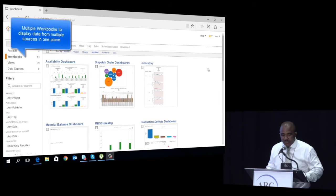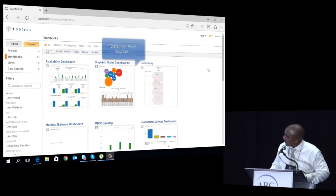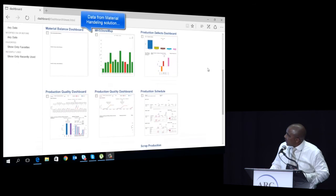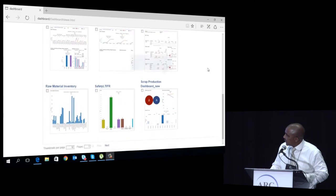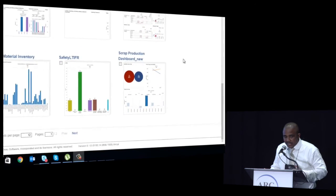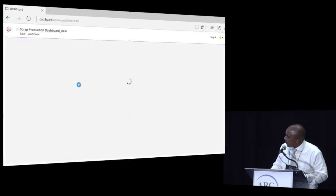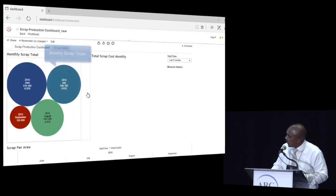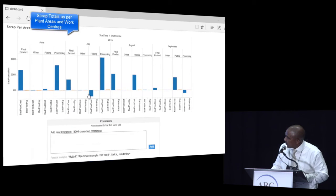These are now the dashboards, as I've been talking to you guys about. You would see that we've got data coming out of our MES databases, and then data which is unstructured. Some of it is coming from the lab, from our material handling system, and some from the production scheduling. Some of these dashboards are consolidated into one, like the scrap dashboard, which we go into in detail, because this is where we really derived some value in the last few months. Here you can take it through monthly, go through each and every area in the factory, and pick whichever area you want to see scrap numbers for. From there, you can also make other choices, like which period you want to see.